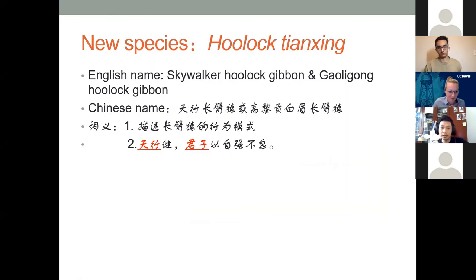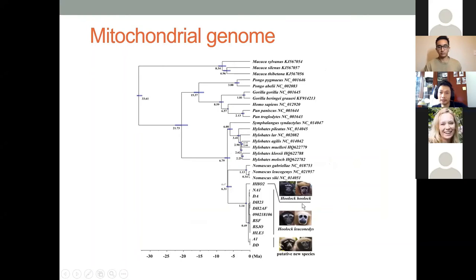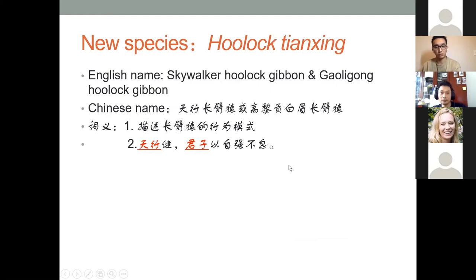So I will start from this slide. Do you get an idea from this slide, the genetic differences between Eastern Hoolock and the population in Mountain Gaoligong? So actually from this figure we can see Eastern Hoolock and the Gaoligong hoolock is different. So we decided to name it as a new species. And after discussion between authors, we decided to name it as Hoolock tianxing. Tianxing is pinyin in China, which means Skywalker in Chinese. So the locomotion mode of the gibbons is just like walking on sky.